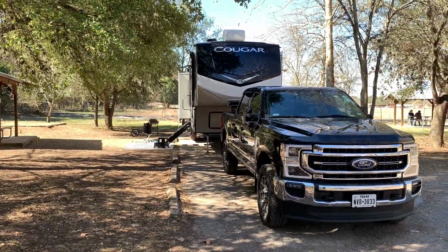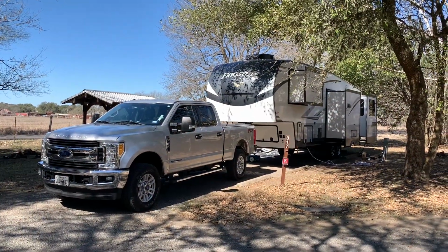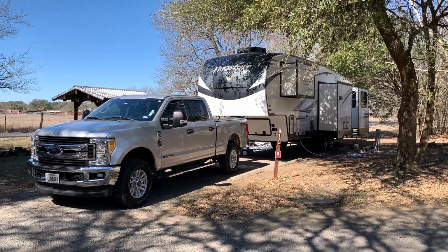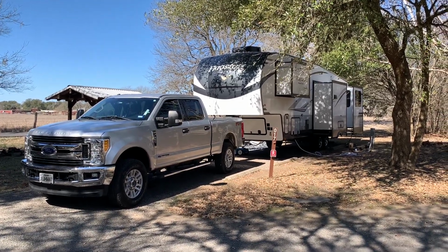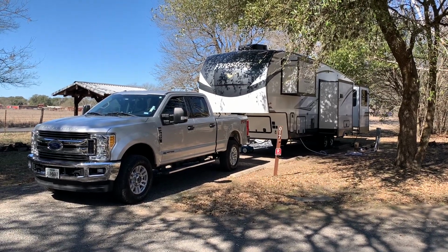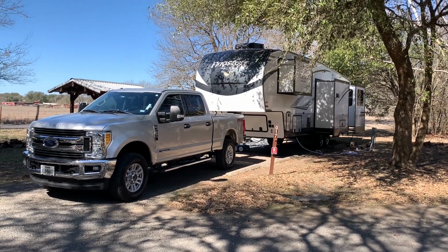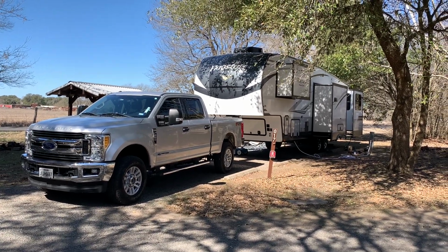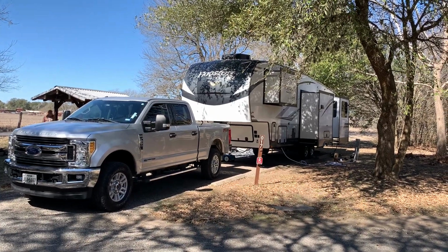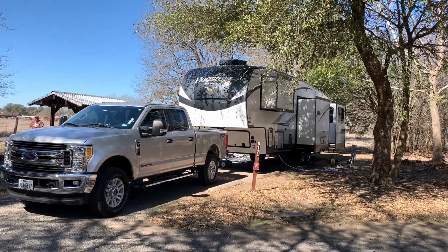Blanco State Park. Site 017. That's a nice site. Still got some tree clearance, pretty tight tree clearance on the rear. But if you have an RV that's not as tall, that would be a good site for you. That looks like it's going to be a 30 amp site. I don't see a sewer hookup.